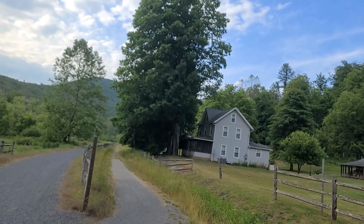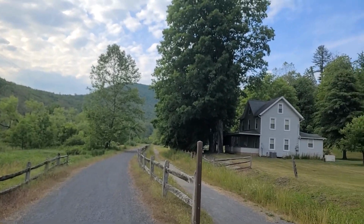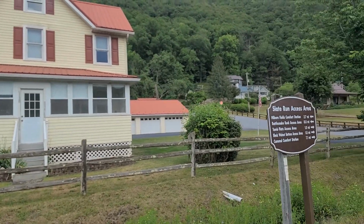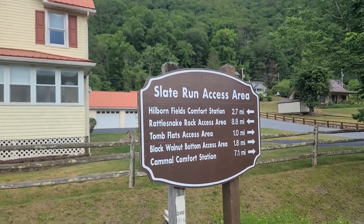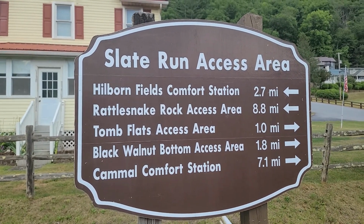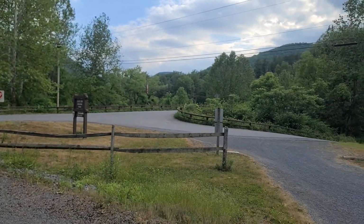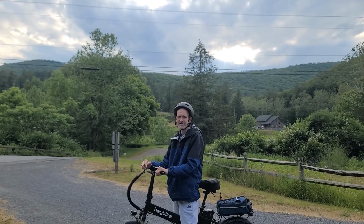Okay, we're at Slate Run down that way. If you go down that little dirt road, you'll see the Wolf's General Store. We forgot our debit card at the tent, so I'm not gonna stop there. But it is down the road. These are access points. This is where we're gonna do a turnaround. I wanna go to where that bridge is down there. Then we'll turn around, honey, because the sunset's gonna happen soon.